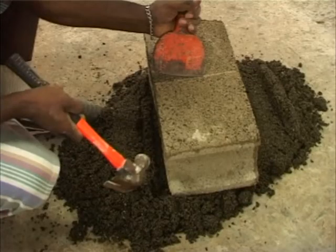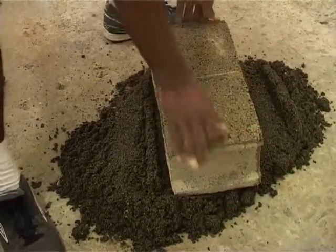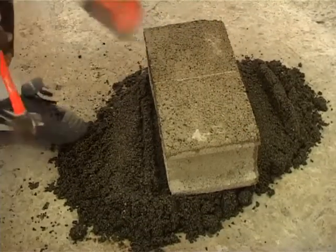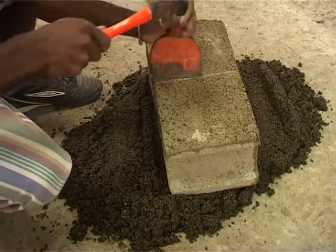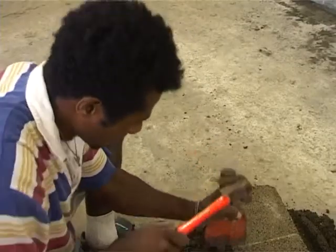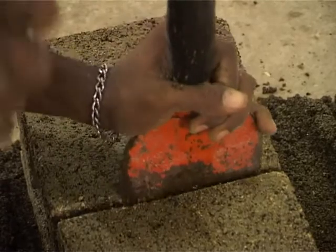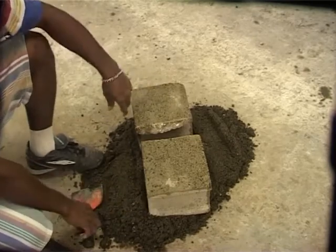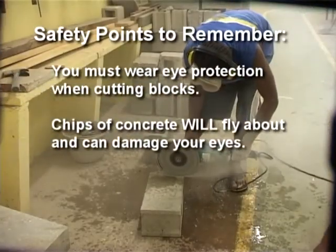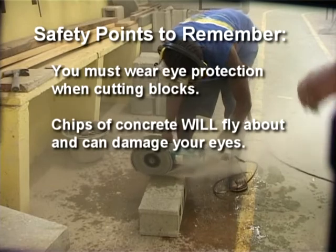You can also cut blocks with a heavy hammer and a special chisel called a bolster, like this. Mark the block, put it on a flat surface or a bed of sand, and work around the marks with the chisel until the block breaks. You'll probably need to clean up the ends afterwards. You must wear eye protection when cutting blocks. Chips of concrete will fly about and can damage your eyes.